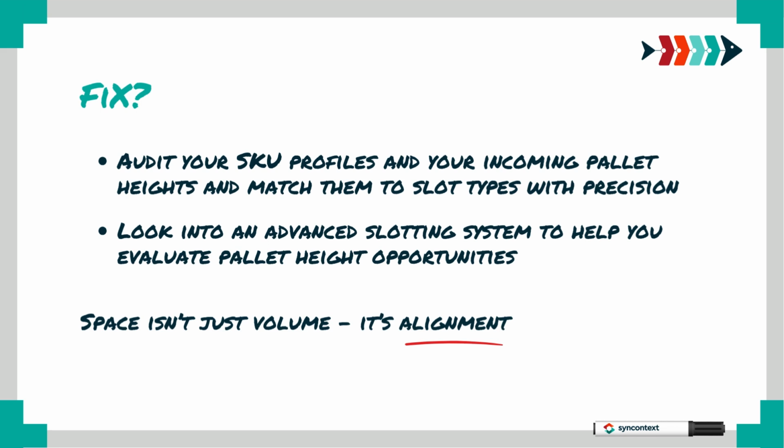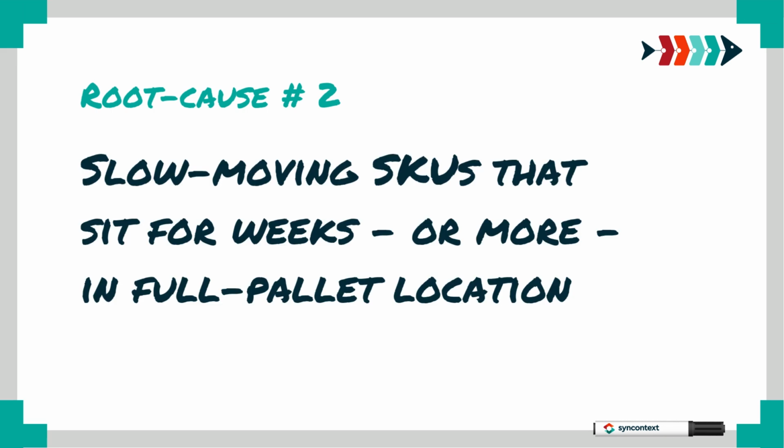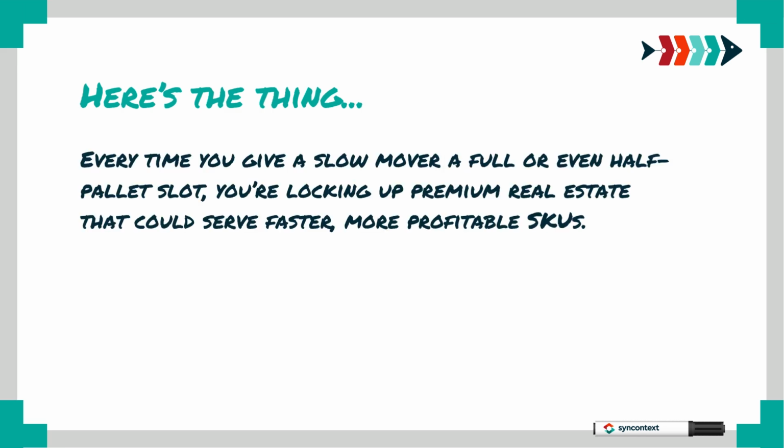Next, it's time to address one of the most overlooked sources of wasted space, and that's slow-moving SKUs that sit for weeks, sometimes months, depending on the product, eating up full pallet locations they don't deserve. If you're using the same racking for high velocity and dead stock items, you're not managing space, you're handing it out like candy. And here's the thing. Every time you give a slow mover a full or even half pallet slot, you're locking up premium real estate that could serve faster, more profitable SKUs.